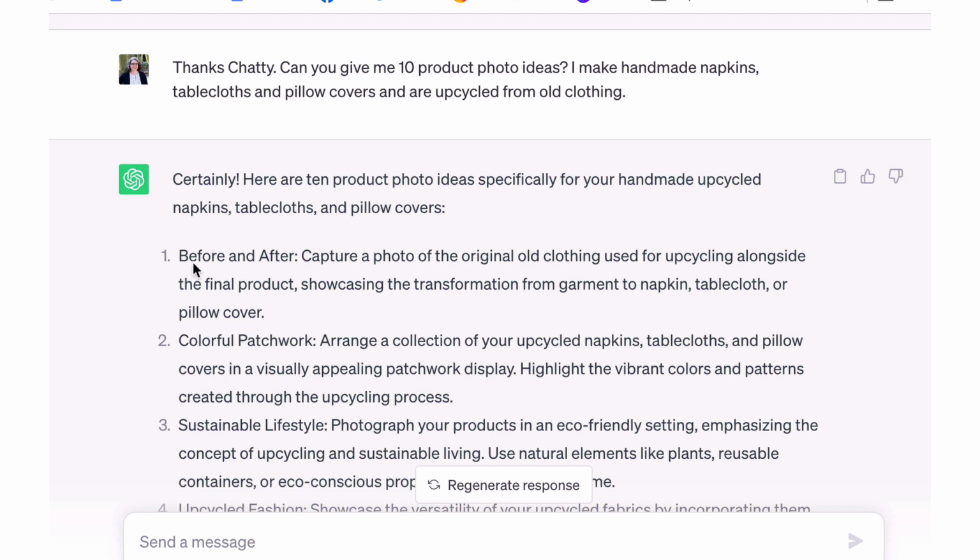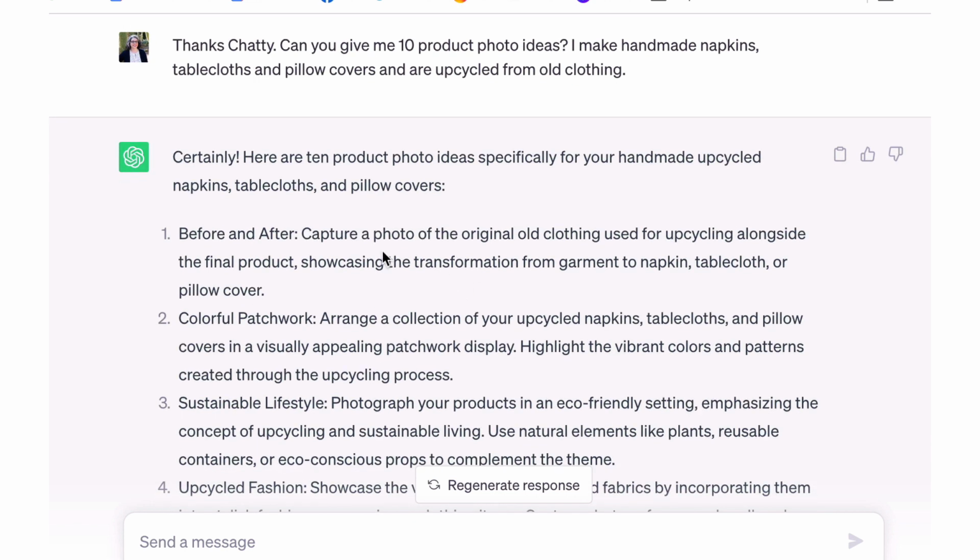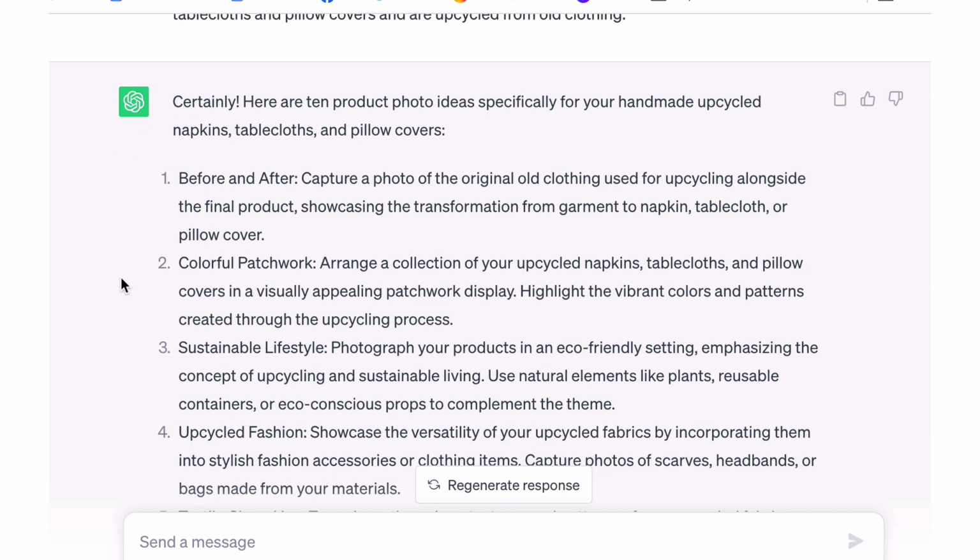So the first response is a before and after. Capture a photo of the original old clothing used for upcycling alongside the final product, showcasing the transformation from garment to napkin, tablecloth, or pillow cover. I think that would be really creative and really awesome to show in your product listings, or even on social media, showing what the original material was and then what it's been transformed into.